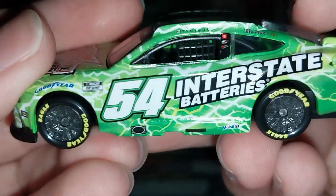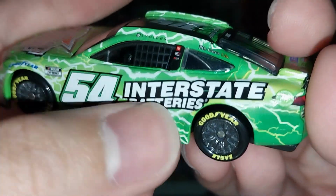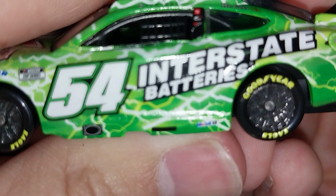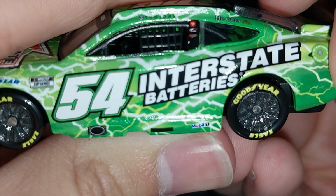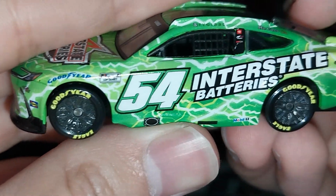But yeah, you got lightning bolts all across it. And just, yeah, just spectacular. You even have like little specks of white, like little dots. It's kind of hard to see. It might be hard to see for some people, but I'll zoom in a little bit. It kind of has like an effect to it. This car almost looks like it's lighting up.